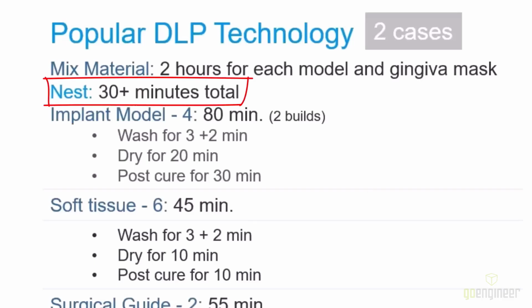Another thing that you have to consider when we're using DLP technology is that you have to nest all of the parts intelligently. You have to orient the parts. You have to run support generation. This takes a lot of skill and practice. You have to know what you're doing to have successful builds. So that can be time consuming, and 30 minutes is pretty typical, I think, for something like that.